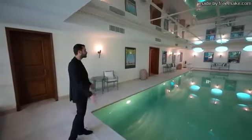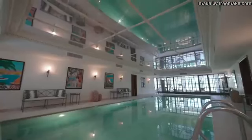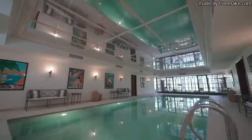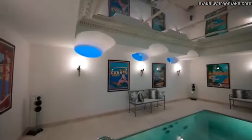This pool is incredible, all clad with mosaic tiles throughout. You have mirrored ceilings to make the space feel a little bit more spacious. And those 3 windows, Mikey, those are in your main pool that we just saw earlier at the backyard.